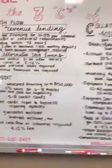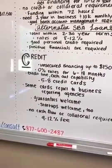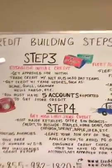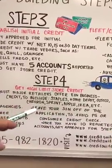You have a couple options to get there. If you have a 680 FICO score or a guarantor, consider working with this financial source. You'll get more money, 0% in cash out. And the other benefit is you get the accounts you need to skip step 3 of your business credit building and move right into getting high limit revolving accounts at almost every major retail store.